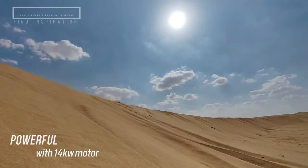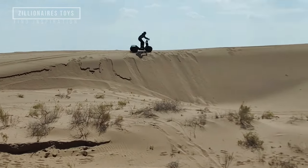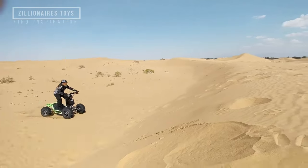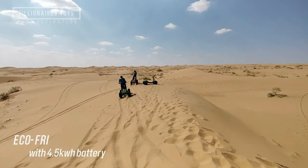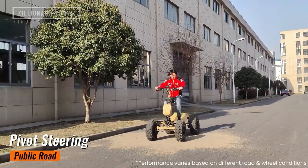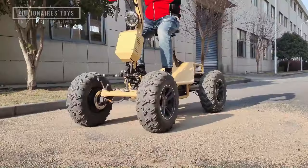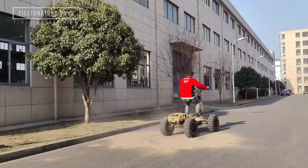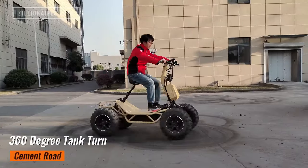What do you think this is? A scooter, or a mini ATV? Well, it's actually a bit of both. This fun and unique electric ATV is called the Steinadler, a professional standing electric ATV. It can handle a maximum load of 275 kilograms, and boasts a ground clearance of 180 millimeters or 7.1 inches.